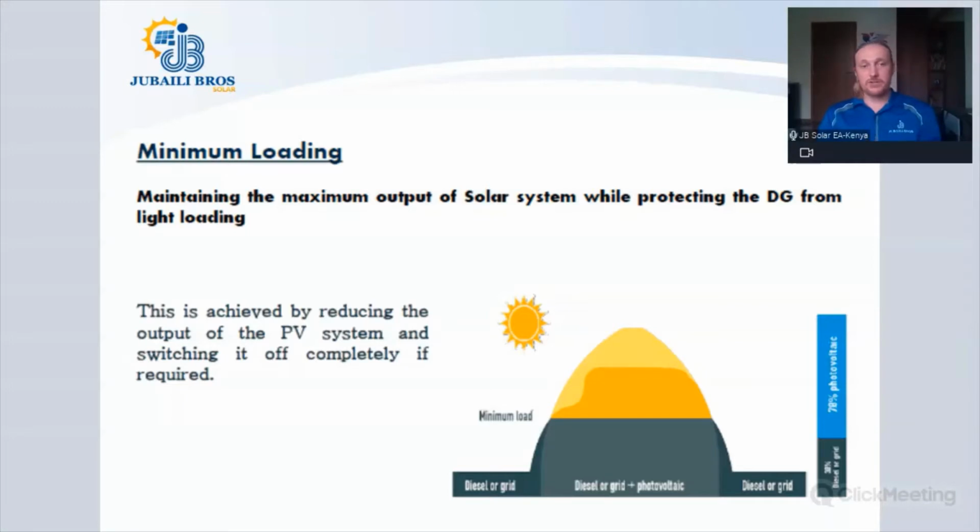So the FuelSave controller prevents that, and this is what it does. It maintains the maximum output while protecting the diesel generator from going below that minimum load. So this means that sometimes the FuelSave controller will have to reduce the PV output to make sure that the generator is protected.